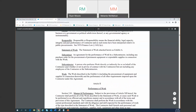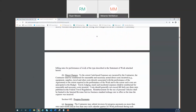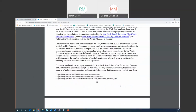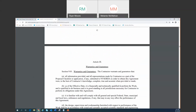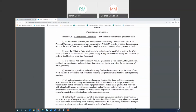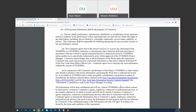Yeah, and one note in here too that you should pay attention to. On page 13 of that sample agreement, there's reference to a section called Rights and Information Confidentiality. This is section 8.01 and then subsection E. This is where there are links and footnotes to New York State's information classification policy and security controls standards.